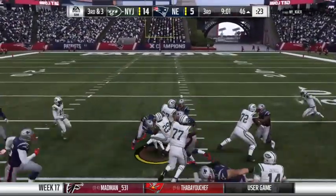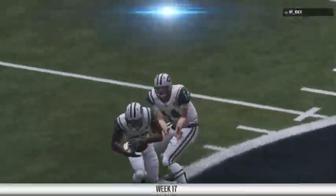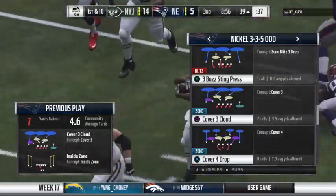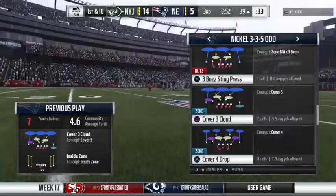That's Powell. He gets 7 out of it, and he also gets a first. Yeah, once more, strong running, excellent blocking at the point of attack. They've got a nice little drive brewing right here.